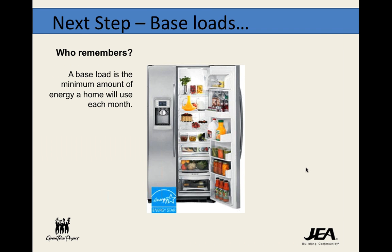Animals will be fine. And then ceiling fans are great because they cool people, but they don't cool the home. So when you're in the room, turn on that ceiling fan. It can make it feel 3 to 5 degrees cooler. And then once you leave, turn it off.